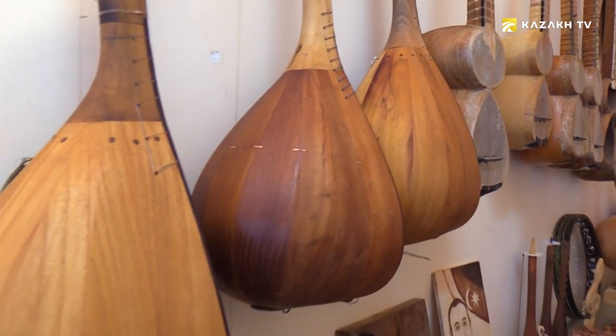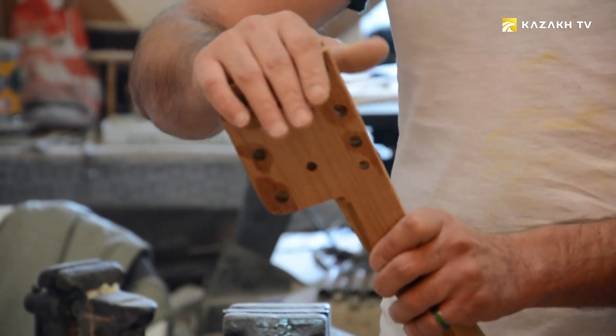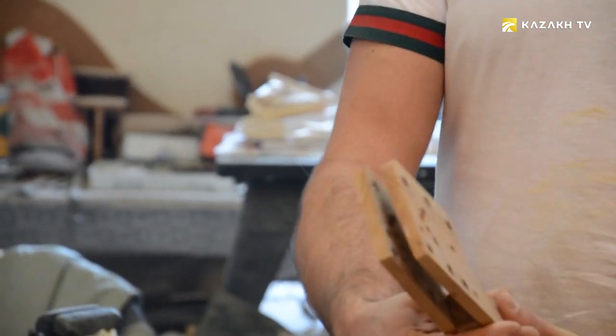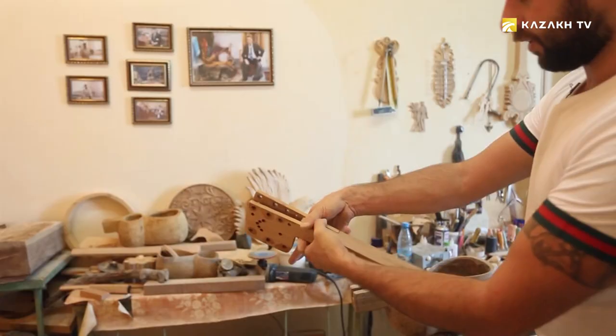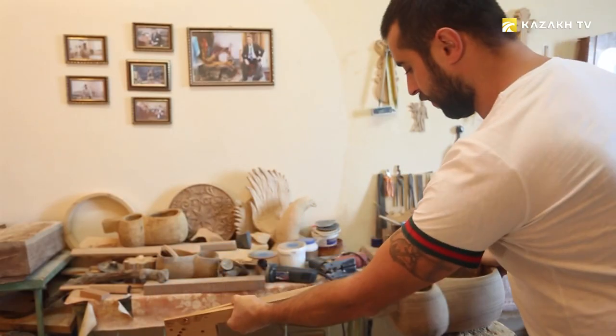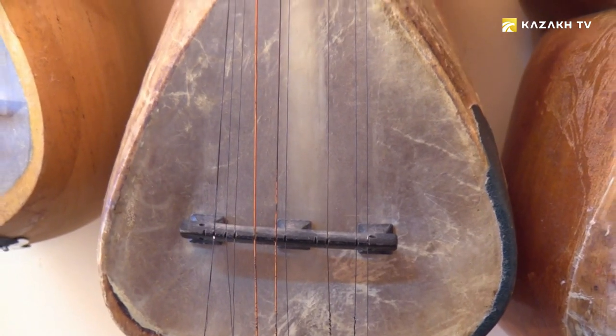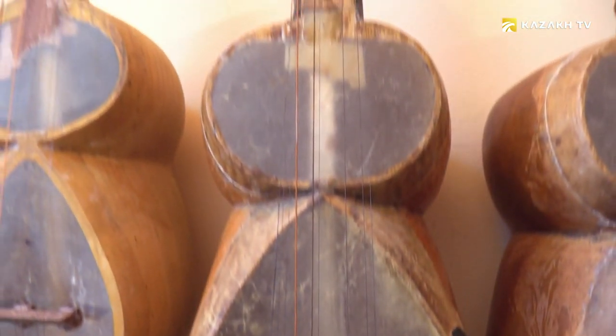After the body is ready, a neck is attached to it. It must be strong, so it's made of nut wood. A peg head is first attached to the cut neck. These peg head's gaps are filled with small wooden pieces. The neck is then attached to the body. After that, it is refined and ground.